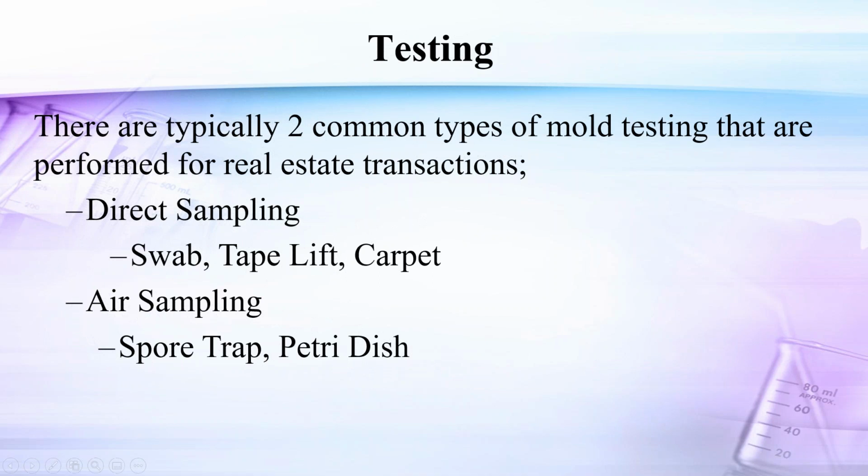You have the common types that I was talking about: your tape lift, your swab, carpet, vacuum, okay? You also have bulk samples. You have your spore trap, or you have your Petri dish, different types of samples that are involved.